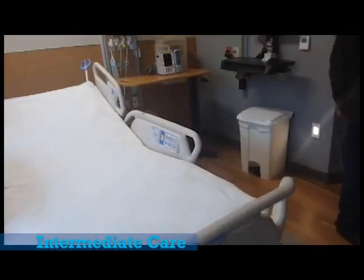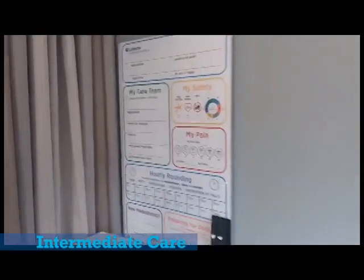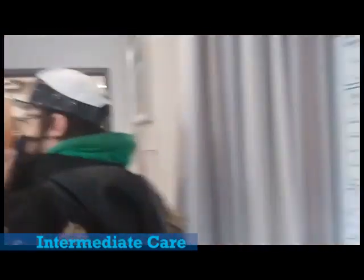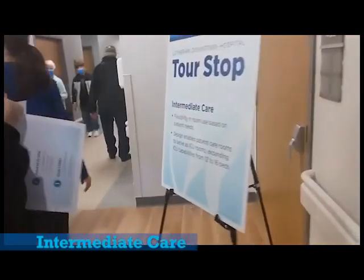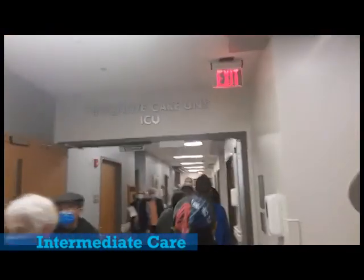It's all private. There's a nice shower area. That's big. Yeah, we'll change the TV. So this will be another medication room. Intermediate care. The refrigerator is on itself to store our pool meds. So all their insulin and things like that has to be kept at a cooler temperature.